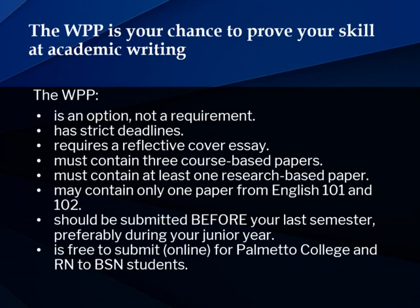Remember, the WPP is your chance to prove your skill at academic writing. The WPP is an option, not a requirement. It does have some deadlines. It does require a reflective cover essay and 3 course-based papers. One of those papers must be a research-based paper with significant research. You may only include one paper from either English 101 or 102, not from both. You should be submitting the WPP before your last semester, preferably during your junior year. And the WPP is free to submit online for Palmetto College and RN to BSN students.